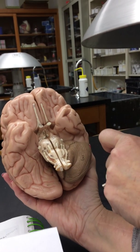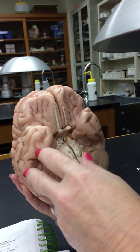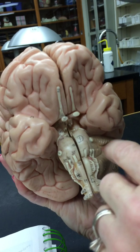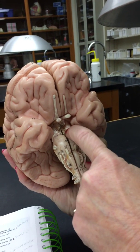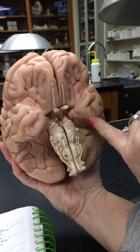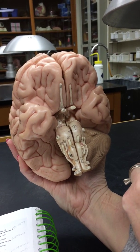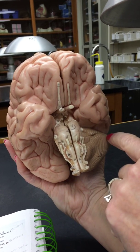All right, cranial nerve number 3 is the oculomotor. Trying to get it down here for the view. I believe it's the little one right here. Its nerve type is primarily motor, and the functions of that nerve are movement of the eyeball and eyelid, and lens shape.